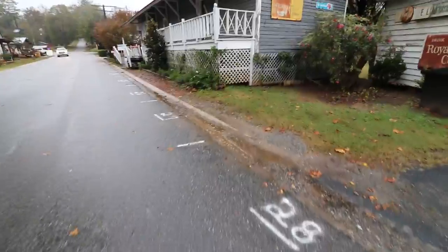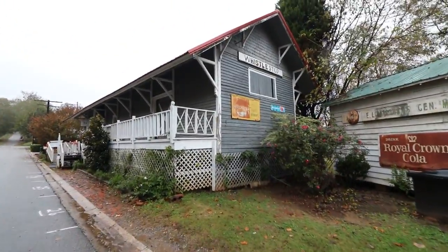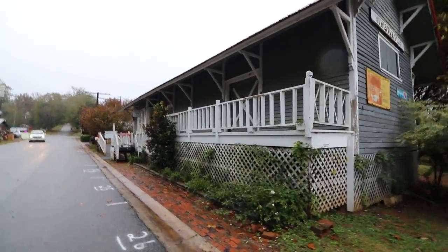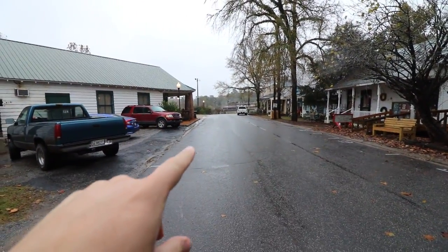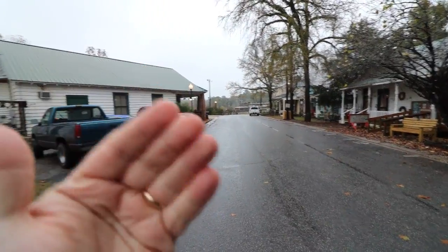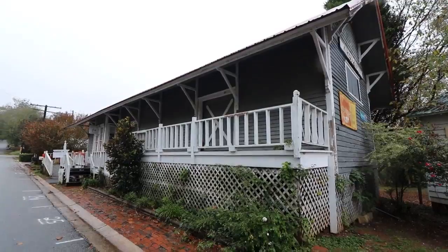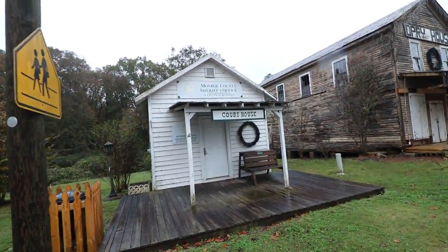Now in the movie, this building right here was used as the train station, but it actually had to be moved away from the train station because I guess that was property of the railroads. They forced them to move it away from the train and put it over here, but they decided to keep it intact. Here's the courthouse and sheriff's office.